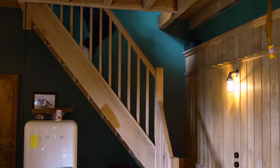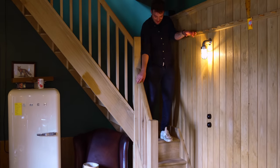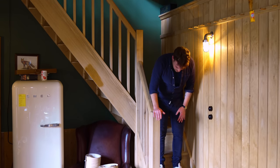Right, so what needs to be done in the cottage this week? We'll talk about that in a minute, but first, I'd like to introduce you to the new staircase. Here we go! We've got a staircase, finally! Look at this! My solid oak, locally sourced oak.